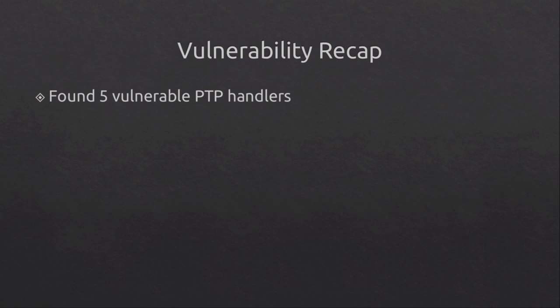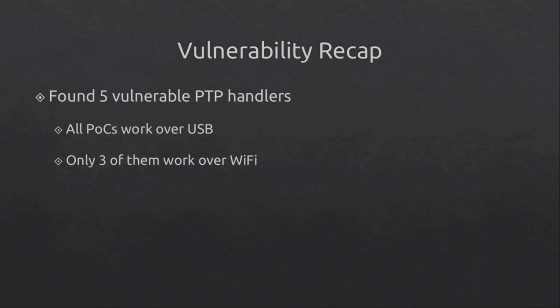I adjusted all of the constants in the exploit script, and now we have successfully exploited a remote code execution, this time over Wi-Fi. So we have 5 vulnerable PTP handlers. All of our POCs worked over USB, but only 3 of them worked over Wi-Fi. So the next time someone says to you, this vulnerability is exploitable, you need to check it, because some mystery callback will interfere with your POC, and only 3 of our vulnerabilities actually worked over Wi-Fi. So always test everything before you say it's a remote code execution.